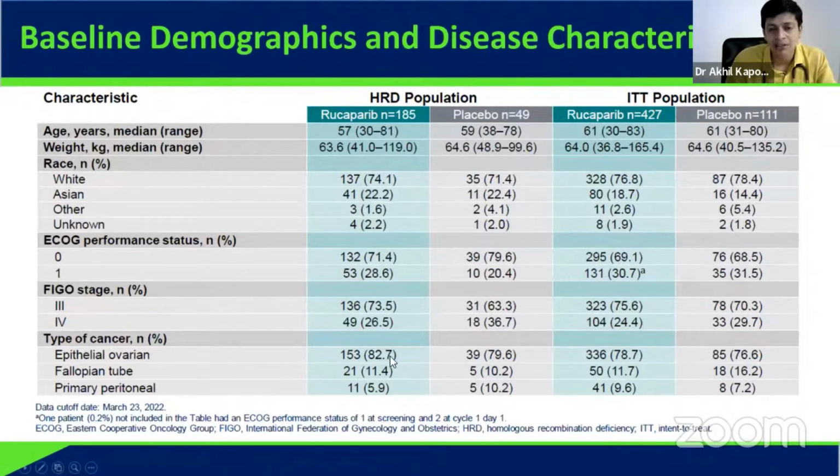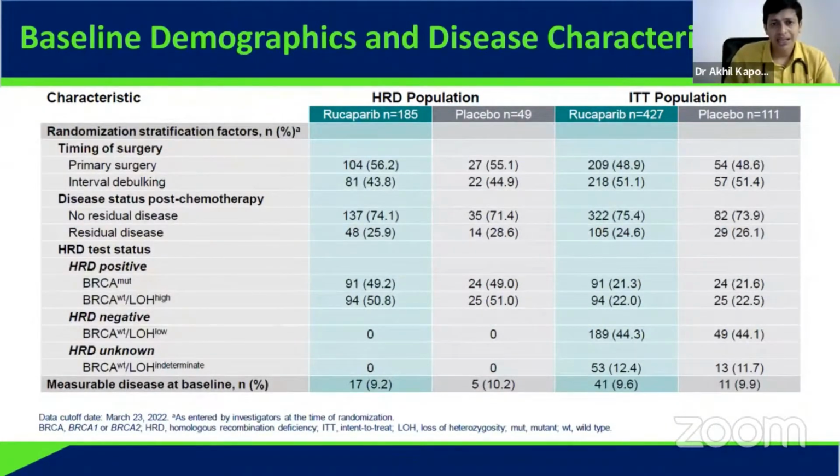And definitely, as happens in most scenarios, around 80% of all the patients had epithelial ovarian cancer, 10 to 11% had fallopian tube cancer, and the rest 5 to 6% had primary peritoneal cancer. So in our setting also, we find 85 to 90% to have high-grade serous ovary, and 5 to 10% being primary peritoneal or fallopian tube cancer. Primary fallopian tube cancer is usually difficult to identify because patients usually have a significant disease burden, and the site of origin is difficult to determine, especially in stage 4 patients. If we see the HRD positive group, this is what I have just highlighted.